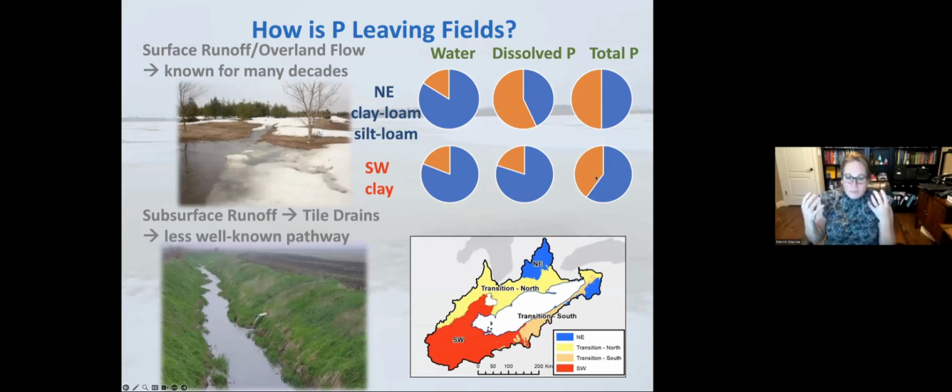So we definitely know that tiles and surface are important pathways across the watershed, but they're a more important pathway in the southwestern end. Now, ultimately, we need to manage in both of these pathways, but your priorities and your selection of management practices might have to differ depending on where we live.